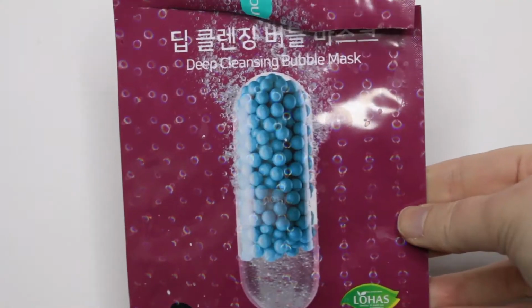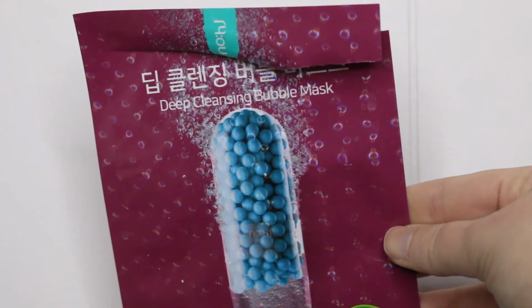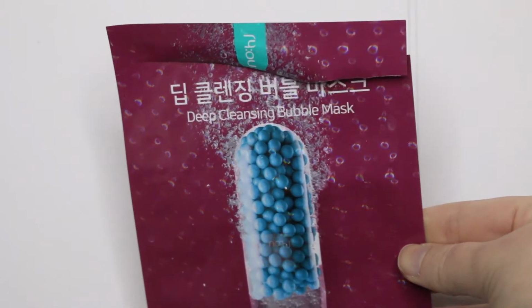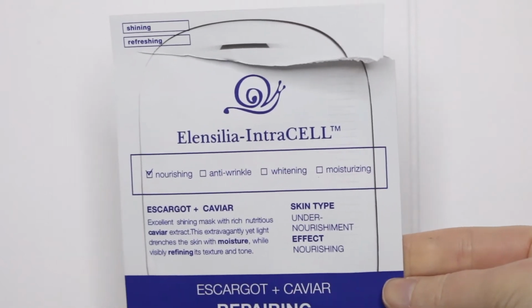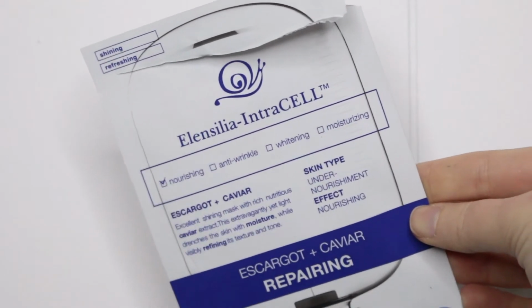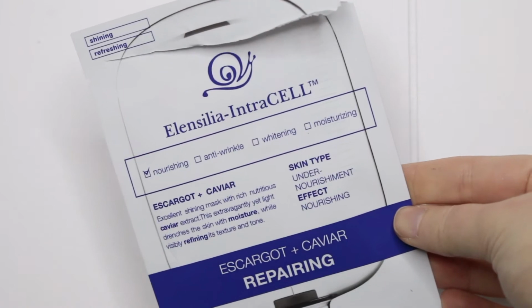I have a face mask here and it is the No HJ Deep Cleansing Bubble Sheet Mask. I really like this one. I do prefer the other bubble sheet mask that I tried months ago. I think it was the Moringu bubble sheet mask or something. It was in a bright yellow packaging. I did like this, but I preferred the last bubble sheet mask that I tried. Then I have the Elensilia IntraCELL Escargot and Caviar repairing sheet mask. I used this one today. It's a nice sheet mask. It was a good treat.